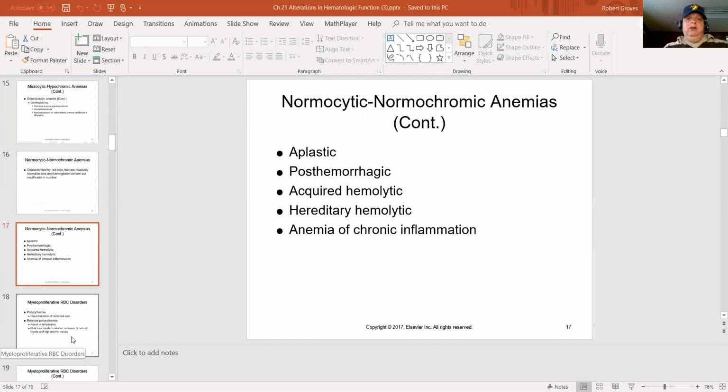Aplastic anemia is when the red blood cell production is depressed within the stem cells. Post-hemorrhagic occurs with blood loss. While the red blood cell production increases, there's just not sufficient iron attached to them. The iron cannot generate fast enough to keep up with the red blood cell production in post-hemorrhagic anemia.